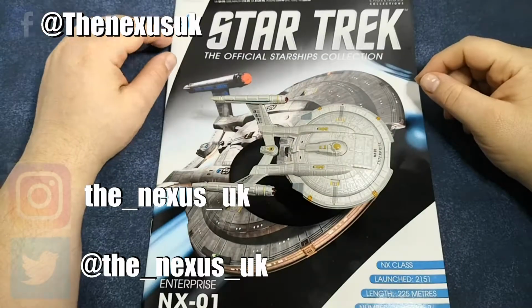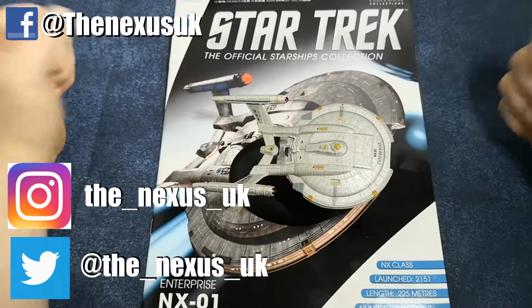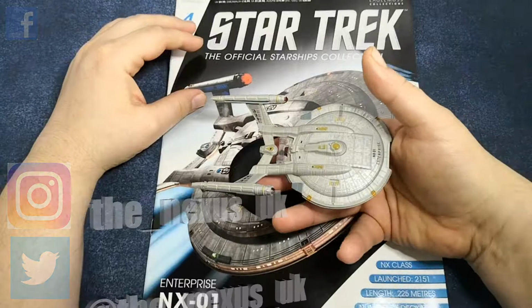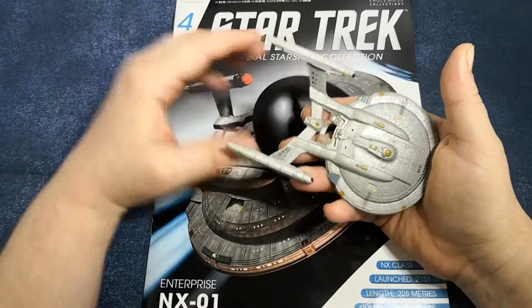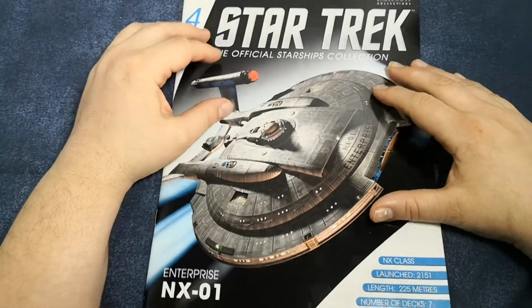Welcome back to Flashback. We're looking at issue number 4 of the Star Trek Starship collection. It is obviously the Enterprise NX-01. It's NX class. Here is the model. It's quite a sturdy model. We'll have a look at that in just a second. Let's go through the book.